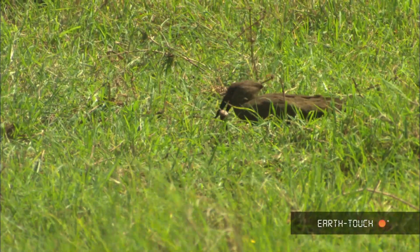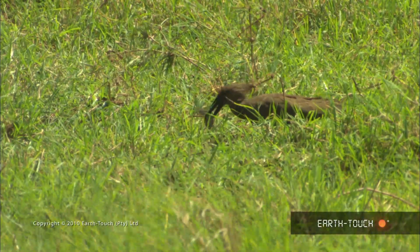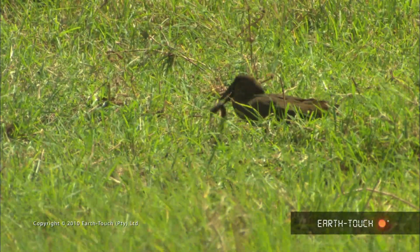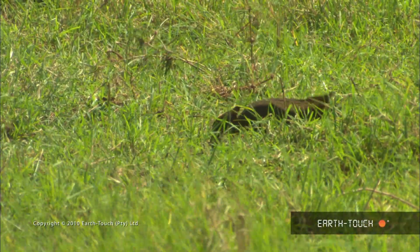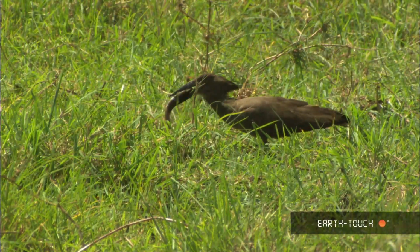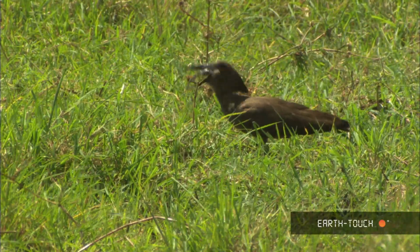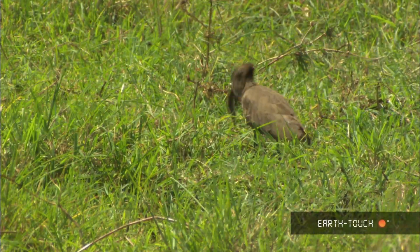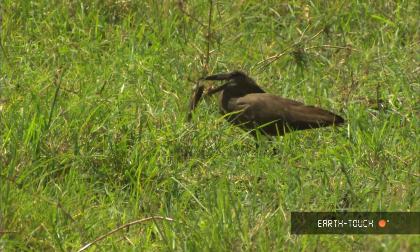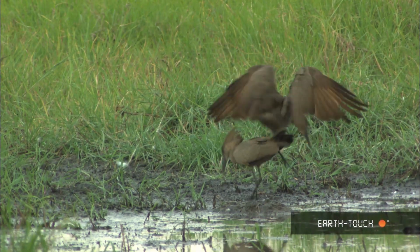And the process of getting that food into the throat was also an exercise in patience. A repeated bashing of these small fish seems to be necessary to actually stun it completely before it would attempt to swallow it. Very brief mating moment that I captured on film.